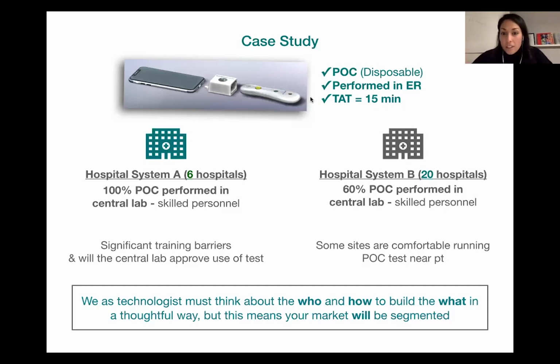But your market just segmented significantly, and this test format is only going to reach a very small segment of the market. And so as we're building new technologies, we have to be thinking about who and how these tests are going to be launched and actually work in standard workflow in order to create meaningful technologies. So with that, I'll open it up to any questions.